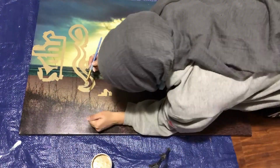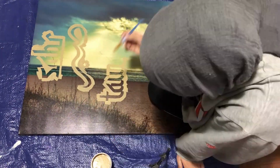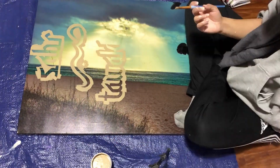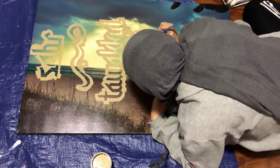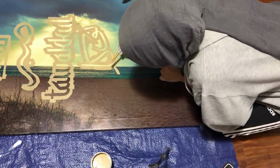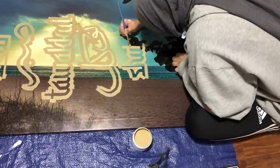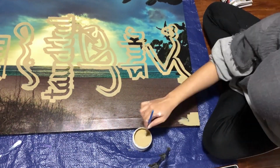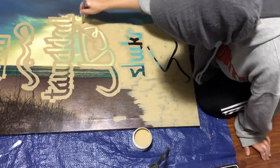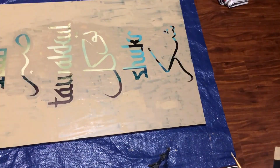If you don't know what that means, sabr means patience, tawakkul means trusting in God's plan, and shukr means having gratitude. These three words have gotten me through a lot, and I wanted to paint this for my aunt so it can be a constant reminder for her to be patient and grateful no matter what, and to trust in God's plan because God is the best of planners. The painting still needs a couple more coats, but I'll show you how it turned out at the end.